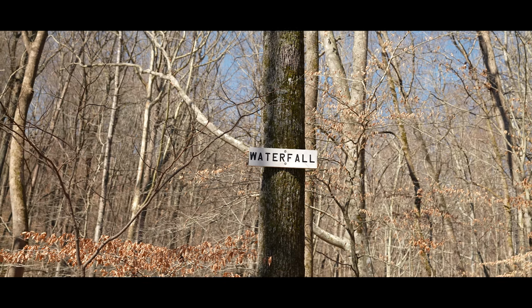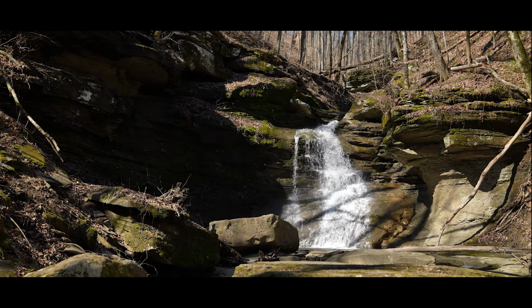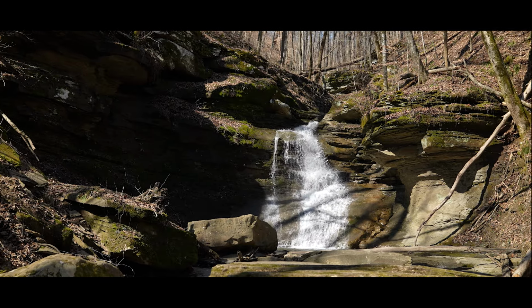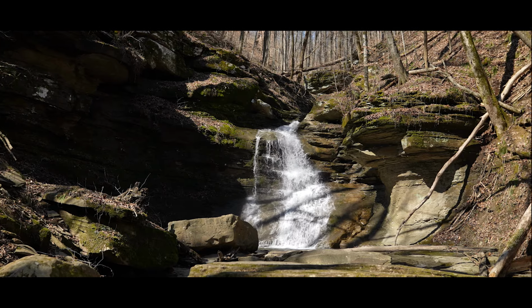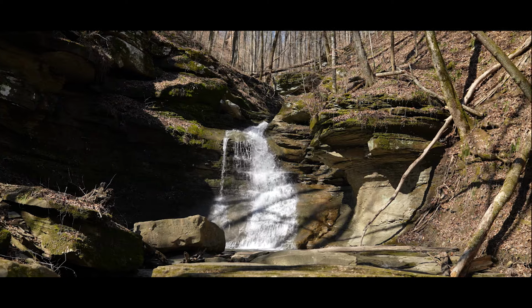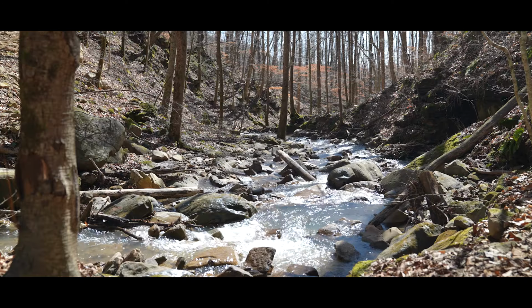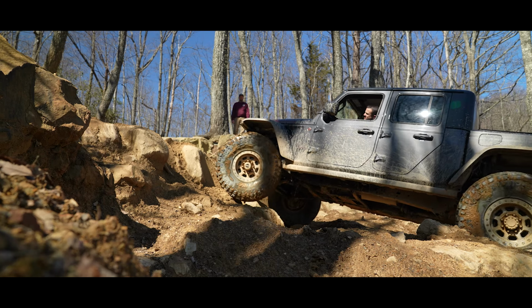For those up for a quick hike, there is a cool added bonus on this trail with a waterfall. Now, it's very well marked, so it's easy to find, but you can't take your vehicle directly to it. It makes for a nice lunch break, and it's a short hike right off the side of Trail 16. The end of Trail 16 is really where things get more difficult.